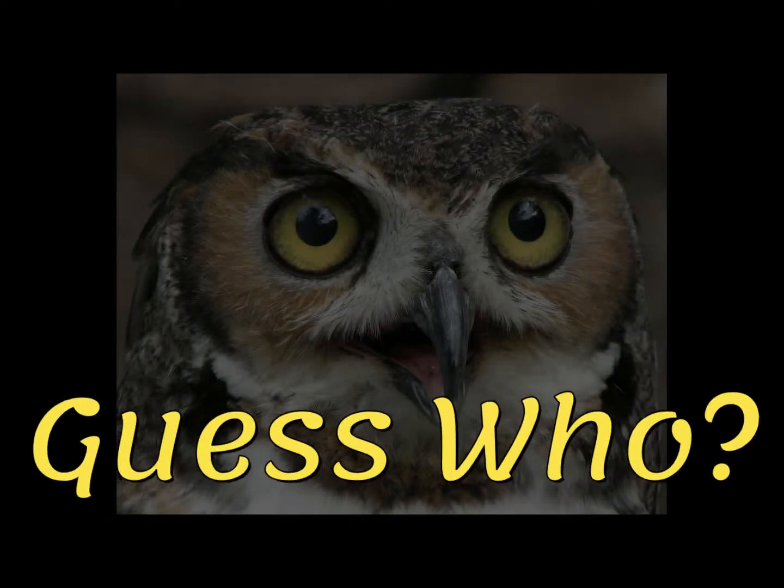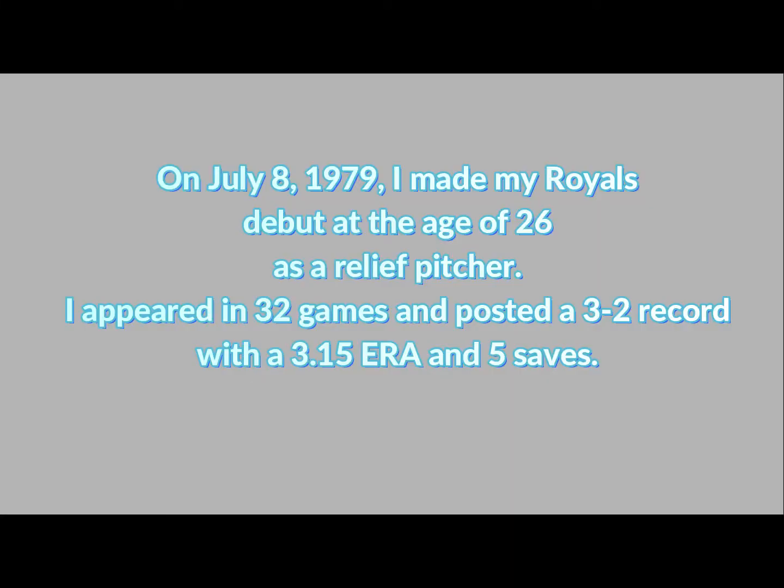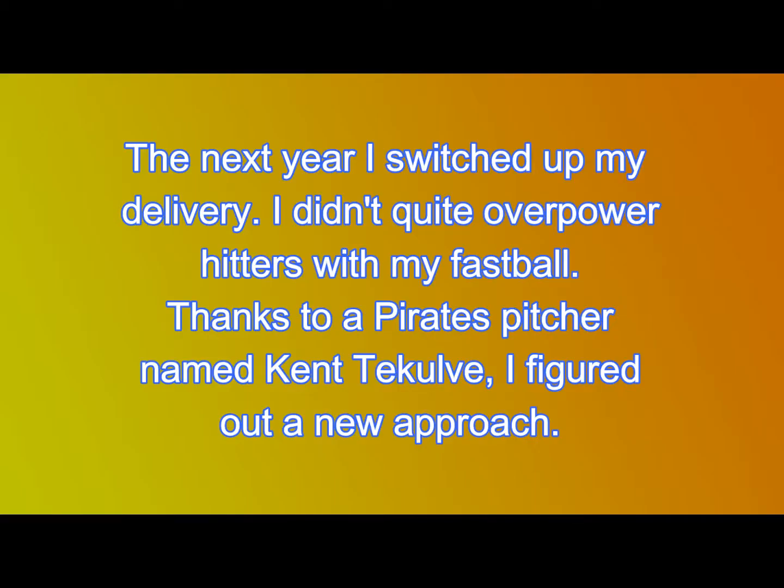Guess who? On July 8, 1979, I made my Royals debut at the age of 26 as a relief pitcher. I appeared in 32 games and posted a 3-2 record with a 3.15 ERA and 5 saves. The next year, I switched up my delivery. I didn't quite overpower hitters with my fastball, but thanks to a Pirates pitcher named Kent Tekulev, I figured out a new approach. Not sure if I pronounced that right.